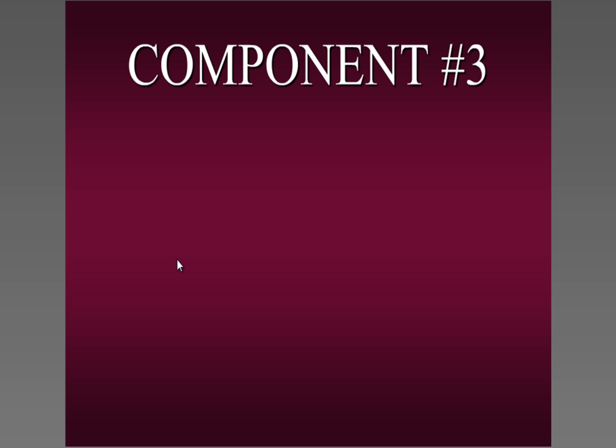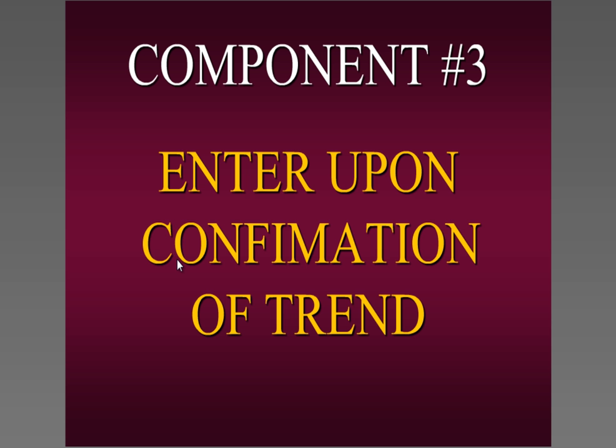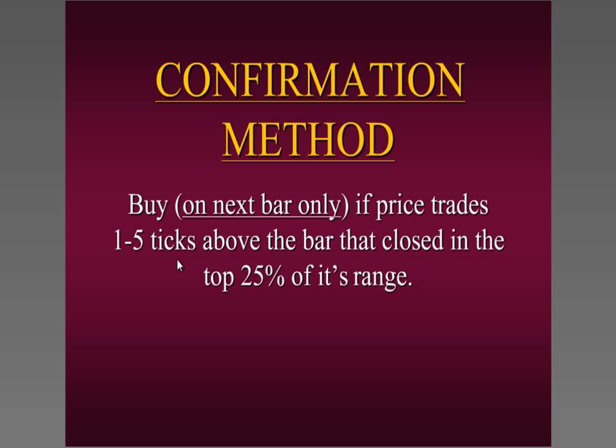All right, so now we find those bars. Now we look for component number 3, and this is an entry technique. We want to enter upon the confirmation of trend. What does that mean? I'm sure a lot of you are saying, well, I thought we already found out what the trend was. The overall trend is up. Well, here's what we mean. This is the confirmation method, and you may want to write this down.